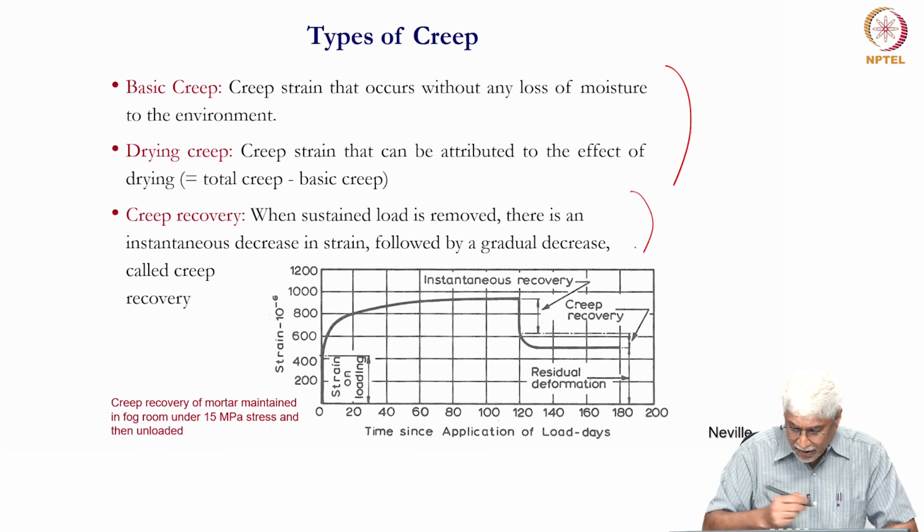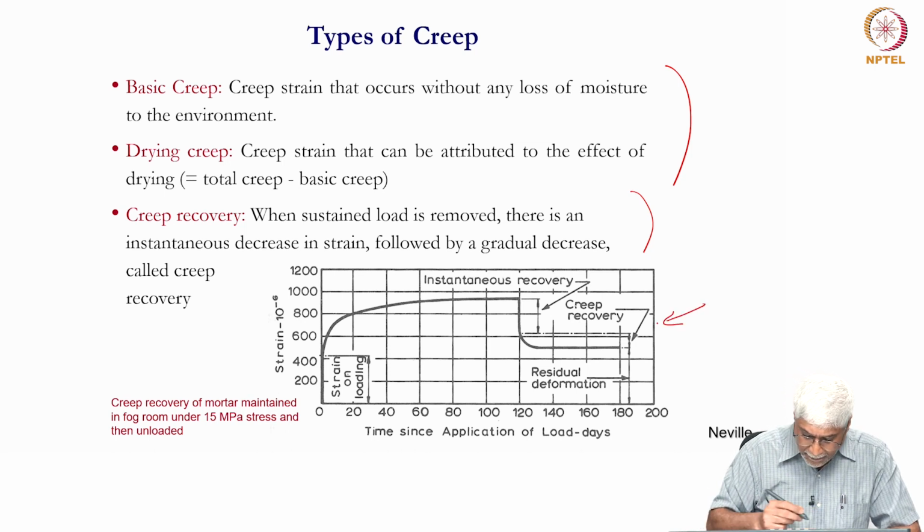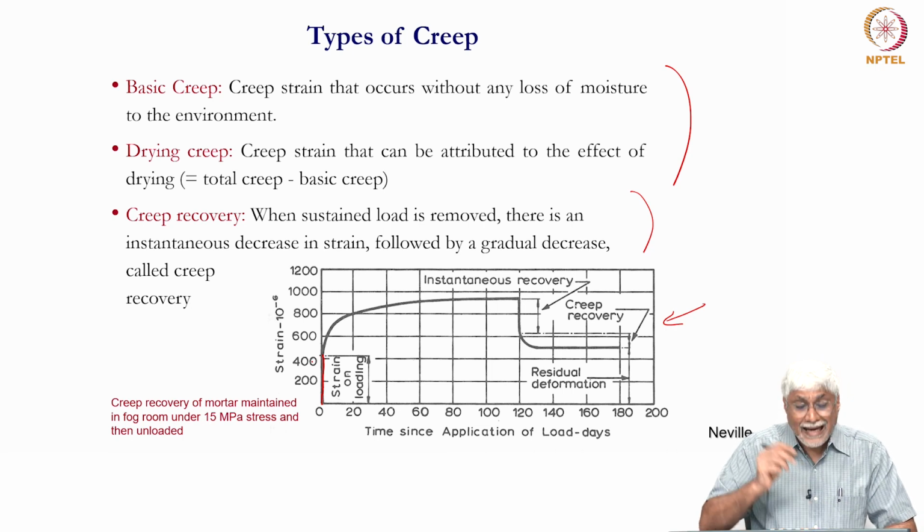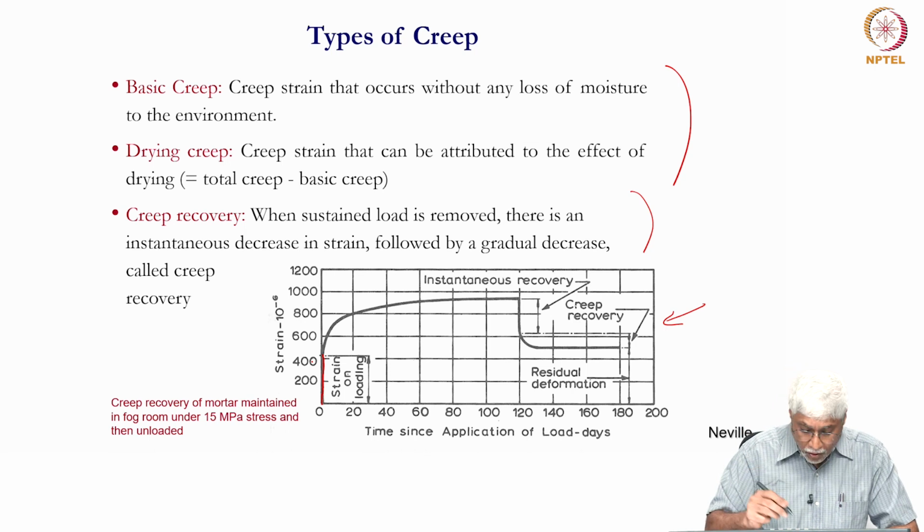Some creep is recovered. You see this in the graph below that I have taken from the book of Neville, where you see that when we apply load, you have an instantaneous strain, that is the elastic strain, and if the load is kept there for a long period of time, then we have the strain increasing. So, this is what is creep.